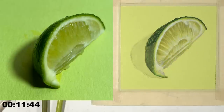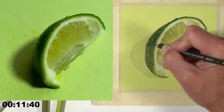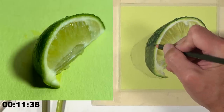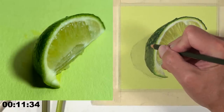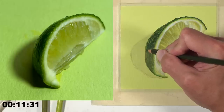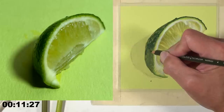But we still have the cast shadow, and there's still some parts on the inside of the lime that I'd like to make a little bit darker. We'll take it as far as we can. And then we have the highlights that we need to add with the gouache too. So it may seem like I have loads of time, but in my mind, I don't.